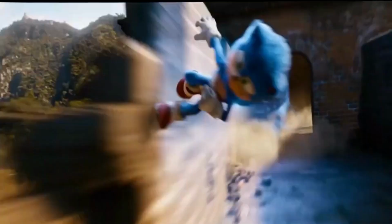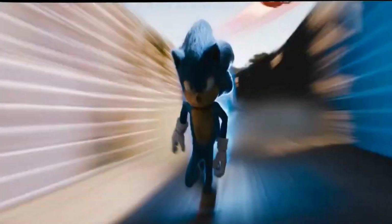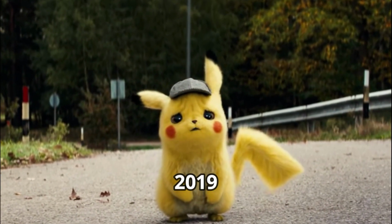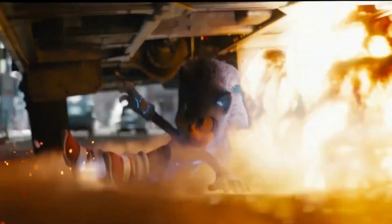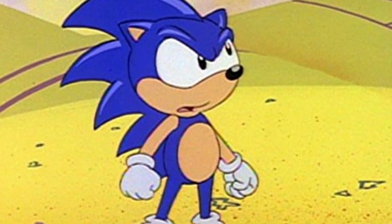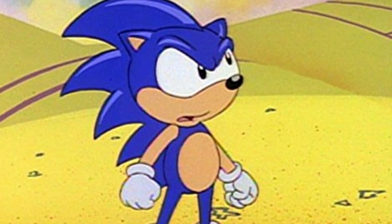Fans appear ready to welcome Sonic's live-action journey following the recent revamp, and there is optimism that it will at least match the box office success of Detective Pikachu in 2019, Sonic's closest cinematic parallel. It's possible that Sonic the Hedgehog, like many other properties from the 90s, will ride the nostalgia wave to renewed popularity.